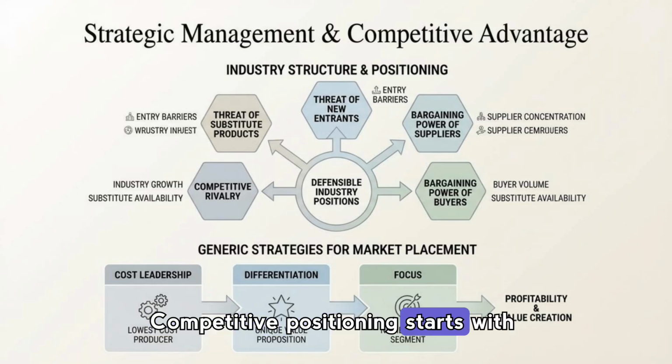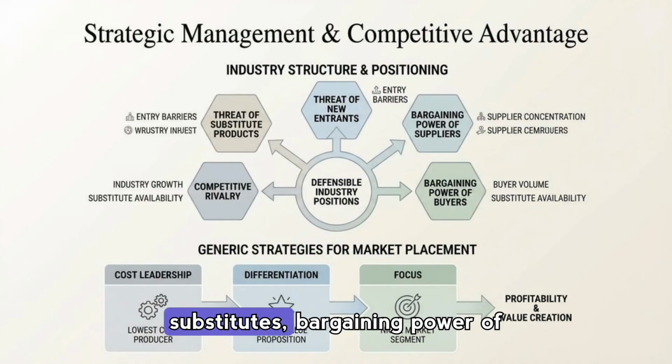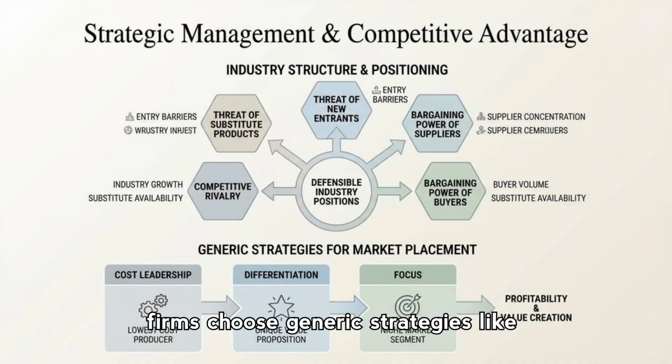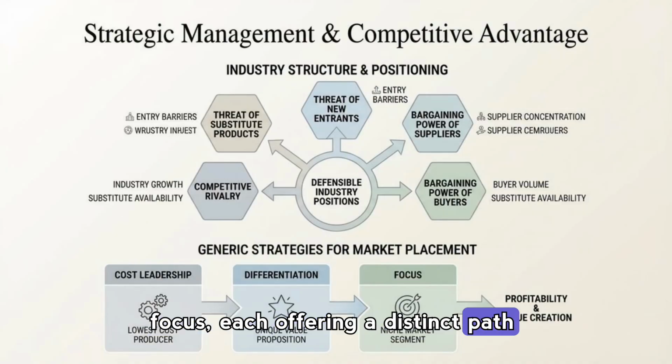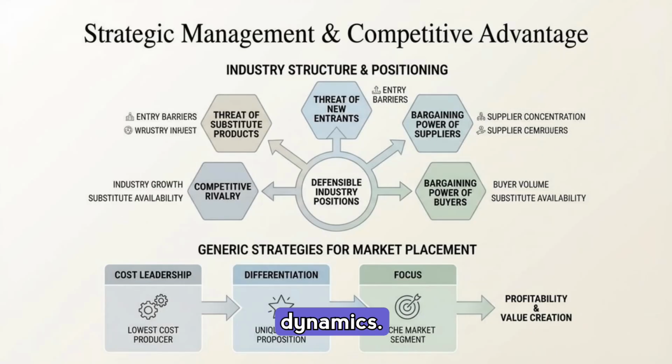Competitive positioning starts with understanding industry structure, threats from entrants and substitutes, bargaining power of suppliers and buyers, and rivalry among rivals. From that analysis, firms choose generic strategies like cost leadership, differentiation, or focus, each offering a distinct path to profitability and value creation when aligned with industry dynamics.